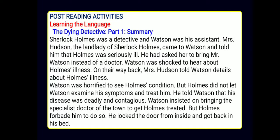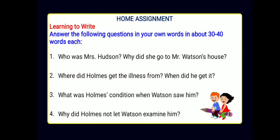Now let's move forward. Dear students, I have got home assignment for you. Please note down. Answer the following questions in your own words in about 30 to 40 words each. First, who was Mrs. Hudson? Why did she go to Mr. Watson's house? Second, where did Holmes get the illness from? When did he get it? Third, what was Holmes' condition when Watson saw him? Fourth, why did Holmes not let Watson examine him?